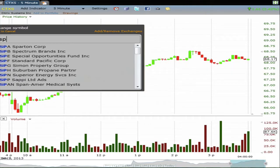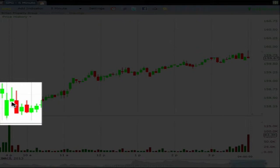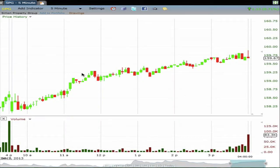And the last one that we want to bring up is SPG. SPG really never traded to new lows after the gap down, rallied up, sideways consolidation, and after that breakout, there was really no looking back. A little choppy, a little sideways trading, but definitely one to watch if you were looking for long trades.